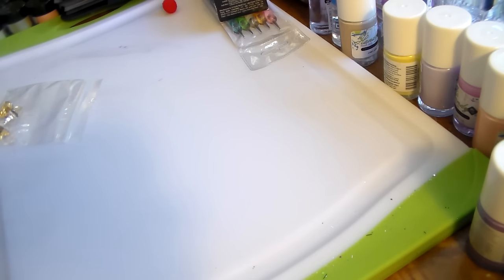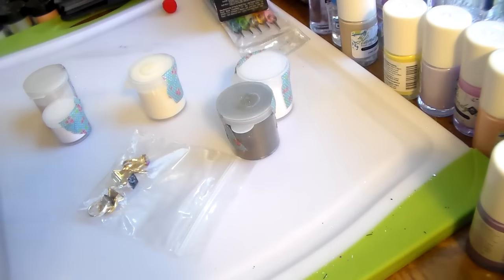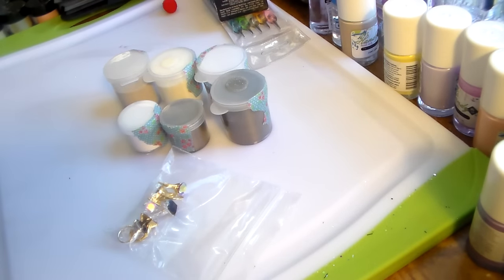And again, this is all I purchased right here. I want to thank you so much, Gabby. I love my purchase. I can't wait to get into it and swatch these out. And stay tuned for that video. I'll be swatching them out with Joanne Pacheco's acrylics as well.